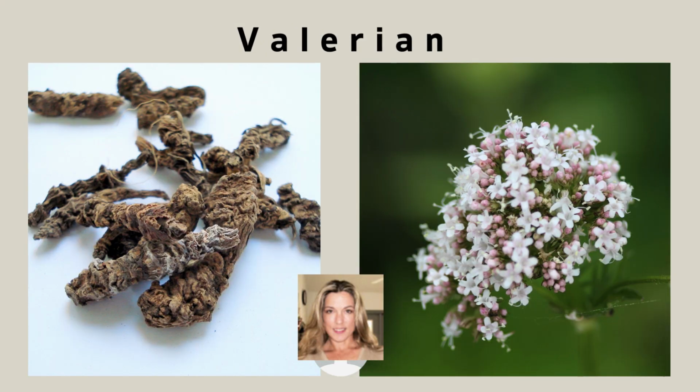And now we will discuss valerian. The part used is the flowers and the rhizome. While it is not designed for long-term use, valerian is not addictive.